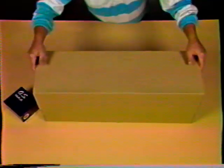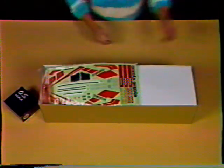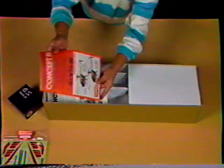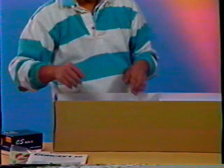Now, let's look at the contents of the SE kit. The entire helicopter is neatly fitted in this box. First item we see is a decal sheet. This is great for finishing. There's no painting required. Next is the instruction booklet. I received both the Japanese and English version. I will elaborate on this booklet later.